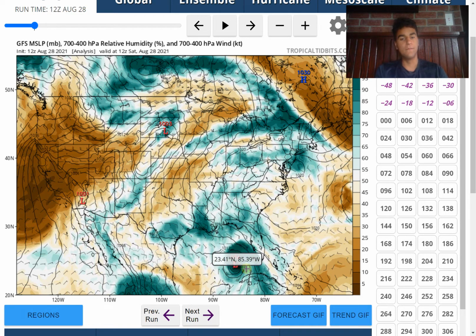Like I said, the current maximum wind speed is 100 miles per hour, and the millibar pressure is 976. And I want you guys to pay attention to that, because if we take a look at what the GFS model forecasted this storm to be at 2 p.m.